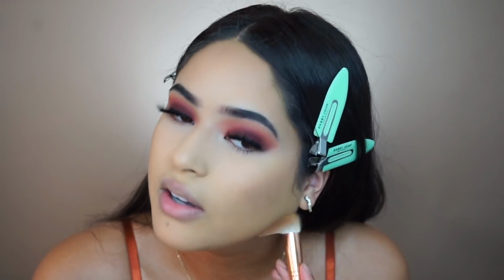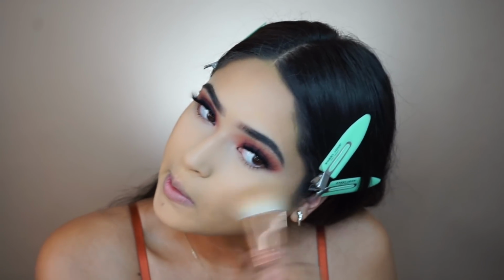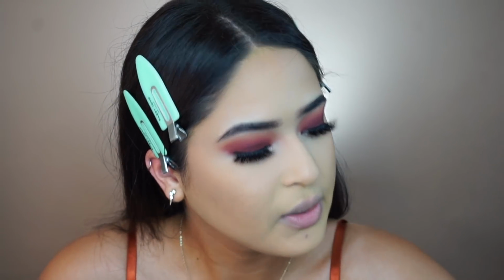So I'm gonna go ahead and contour my face. Don't forget your chin. Let's hide that double chin, you guys. And then don't forget your cheekbones and your forehead. And then I'm just gonna go ahead and contour my nose really quickly.